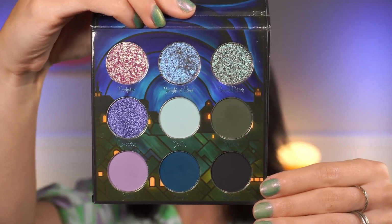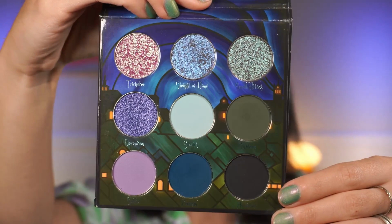So I repurchased Rogue. This is one of my favorite color stories from the brand. I think it is absolutely beautiful. It's such a gorgeous take on cool toned, moody blue, purple, blurple style. And I feel like I'm always able to do a really fun and impactful look with these colors together. This shade, Sleight of Hand, is absolutely one of my favorite eyeshadow shades of all time. And Rogue as a palette hangs together super well.